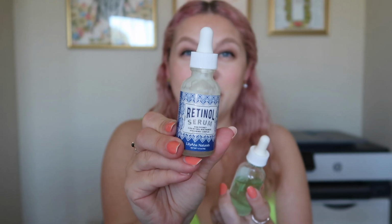Okay, sorry about that. I have from Liliana Naturals the Retinol Serum High Potency 2.5% Retinol Niacinamide Hyaluronic Complex, which I wouldn't repurchase. I don't like the consistency. It gets really thick and goopy, and the dropper doesn't suck it up very well. But as far as skincare goes, it works perfectly fine. It has a nice finish. It's not sticky, and I haven't noticed any bad effects from it. My skin looks great, continues to look great. I think this is a good one for that, but I think the consistency needs some work.